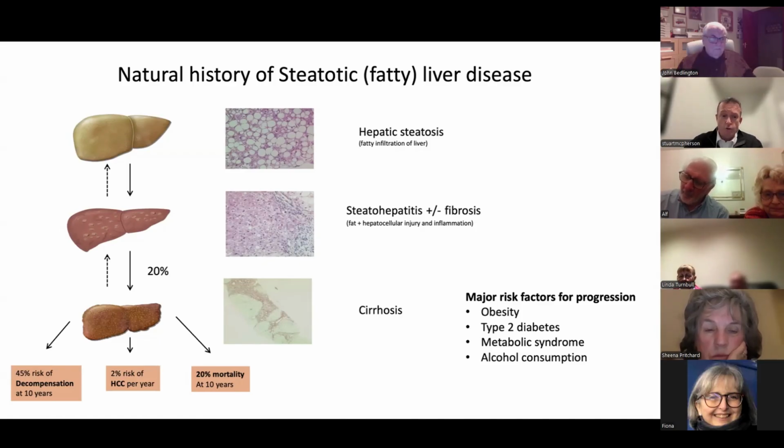And that can progress on to cirrhosis, where you see all this scar tissue, the red scar tissue within the liver. And that leads to dysfunction of the liver, so liver not functioning and doing its job, and then ultimately leads on to some severe consequences. So a risk of decompensation of cirrhosis, whereby the liver essentially fails. There can be an up to 2% risk of liver cancer per year with cirrhosis, and a 20% mortality at 10 years. So if we can identify steatotic liver disease early and stop people developing cirrhosis, then actually people don't tend to get complications of liver disease. So we must identify early, do something to stop the development of cirrhosis.